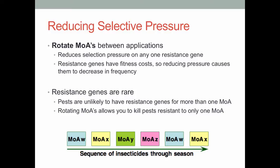But then if you spray that next generation with a neonic, then those Bt resistant guys aren't going to be favored at all. They're going to die out, right? And then if the next time you spray a pyrethroid, that's not going to favor Bt or neonics. So generally, the more modes of action you have available, the more widely you rotate them and space out those rotations, then the less selection pressure there is, favoring a single trait. Plus, because those resistance genes have a fitness cost like we talked about last week, when we reduce that pressure, they're actually going to decrease in frequency.